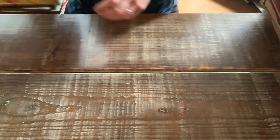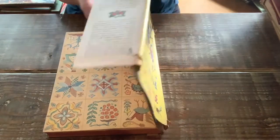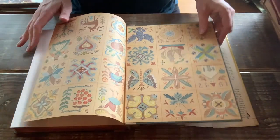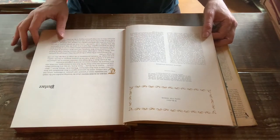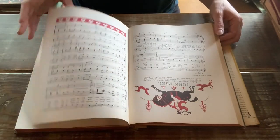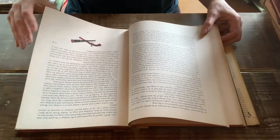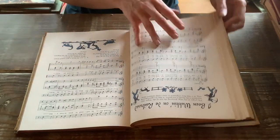Okay, we're getting close to being done. This is a fireside book of folk songs. Another beautiful book. Look at that. That's so pretty. The spine. This book is in very good condition. The dust jacket protected it really well. This is a fourth printing from 1947. John Peel, Down in the Valley. Barbara Allen. Lowlands. I've been walking on the railroad.